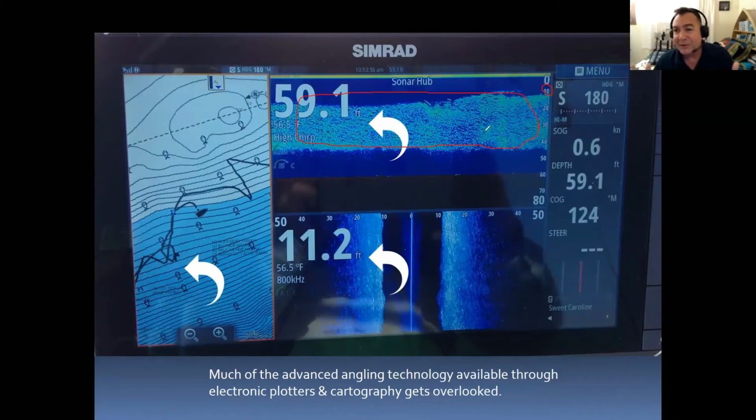Now, the funny and the interesting part about this particular screenshot, and I didn't realize it the first time I looked at it, but you don't see any fish arches in there. Kind of unmolested bait school, if you will. There's really nothing on there after that bait. There's no predatory fish that's looking at that bait. How we found that bait was definitely by using our side imaging.